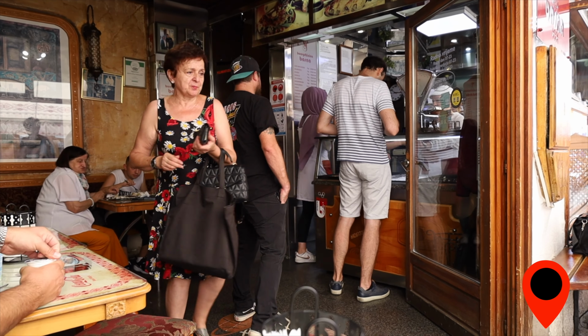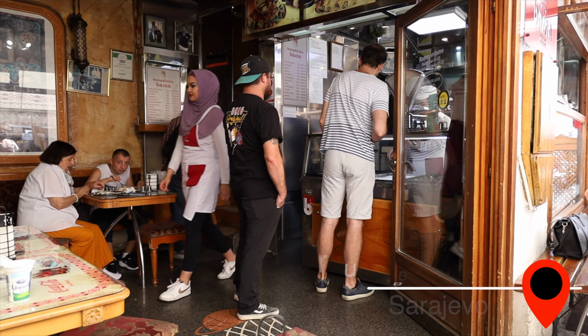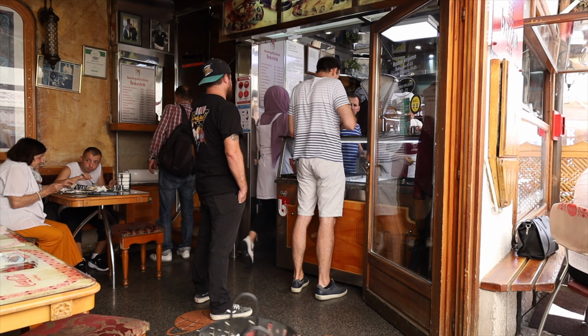Lemon's attempting to order us breakfast. Been sitting at this table for a few minutes thinking they would come by, but you have to order and then sit down.